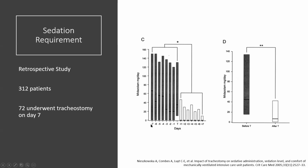Same thing. A week before leading up to the date of tracheostomy placement, you can clearly see there's a large cumulative dose of a sedative, and soon after, less so. And you can see the cumulative dose before and after for the week prior and after. Both of these, again, achieved clinical and statistical significance. So the impact of tracheostomy is quite profound when it comes to the administration of sedation.